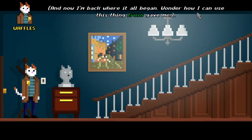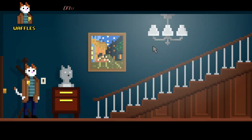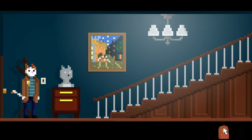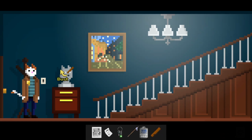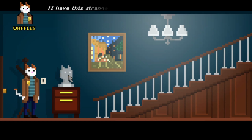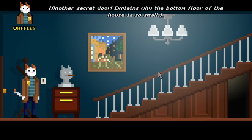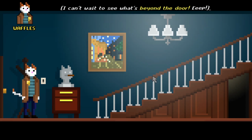Now I'm back where it all began. Wonder how I could use this thing Erwin gave me. Look, it's a peculiar cat. Bet it would have been interesting to meet him. Well, how about the thing that I've been pointing at for a while? Strange wooden key, and I have a devil statue with a slot in it. My inspector sense says to put the key in the slot. Another secret door. Explains why the bottom of the floor of the house is so small. Can't wait to see what's beyond the door.